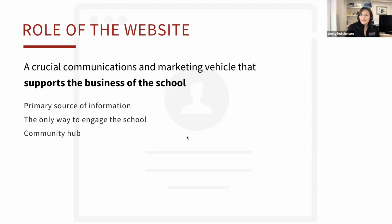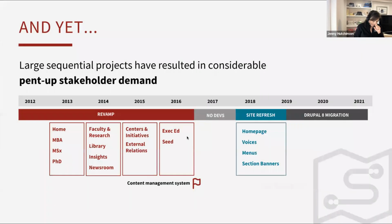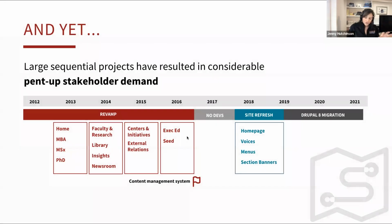It's actually more like 30 sites strung together, cross-connected in a unified resource. It has incredible power for the school. And yet, there's a miss. I am not joking. Ever since I've worked here, we have been doing some sort of large major project.